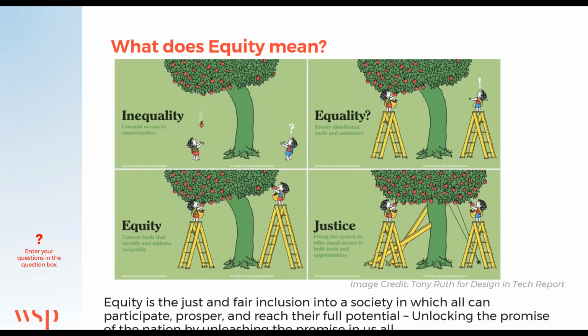We want to be really clear on what we are referring to when we say equity. We're not talking about equality where everything is evenly distributed. We're talking about equity, where people get the tools that they need. If you look at this picture that we showed last time, you notice that there are different size ladders to reach the apples at the tree here. That's equity. People get what they need.